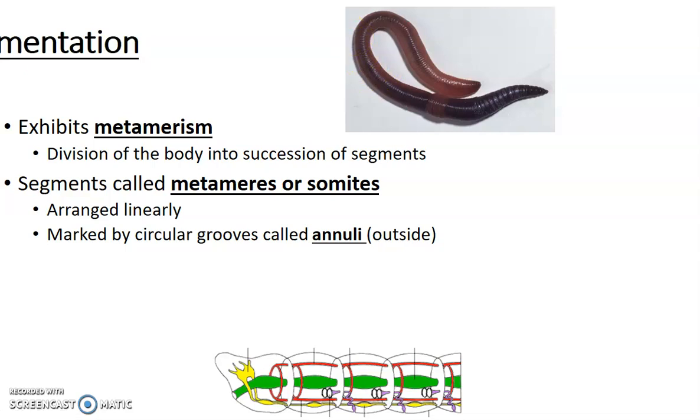That's actually called an annuli, those ridges. If you look down here, it kind of looks like it's a little bit of an indent. Right here, follow my arrow. There's one annuli, here's another annuli, and here's another one. And this is actually the characteristic that this entire phylum is named for. It's named for the presence of those outside lines or marks called annuli.